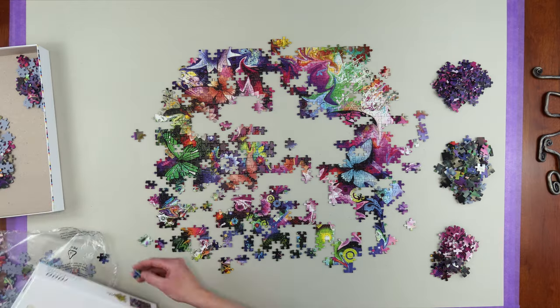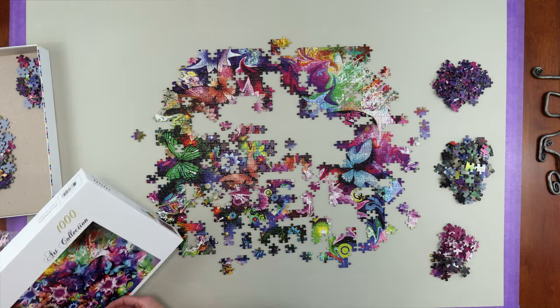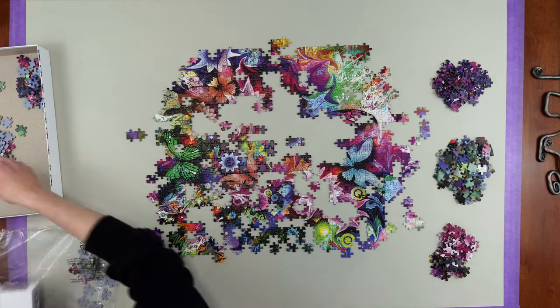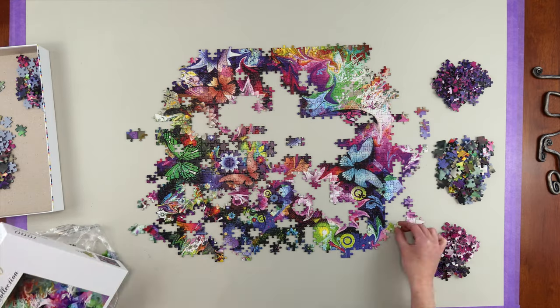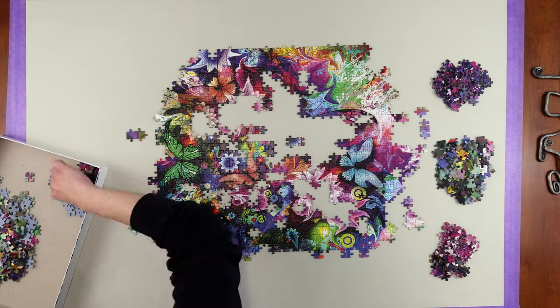Now what you'll notice, the picture on the box is perhaps a bit small, but I was able to use it without a problem because it's such a colorful image with so much detail, definite lines. It really wasn't difficult whatsoever with the size of the image on the box.